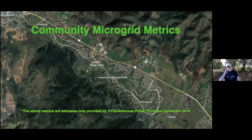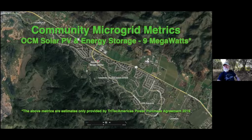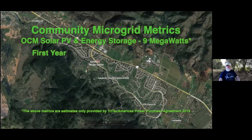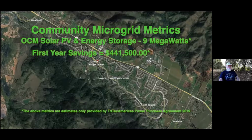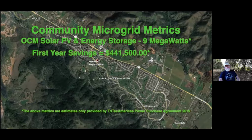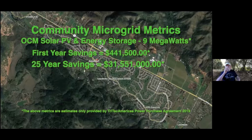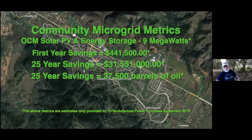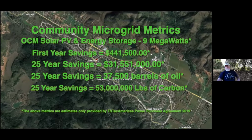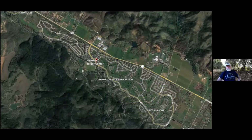The community microgrid, the OCM, is about 25 times the capacity of the rec center systems at 9 megawatts or 9 million watts. The extrapolated savings based on Tritech America's estimates are $441,500 savings in energy costs for the first year, $31 million over 25 years, 38,000 barrels of oil unburned, 53 million pounds of carbon not sent into the atmosphere, and 14,000 acres of trees saved.